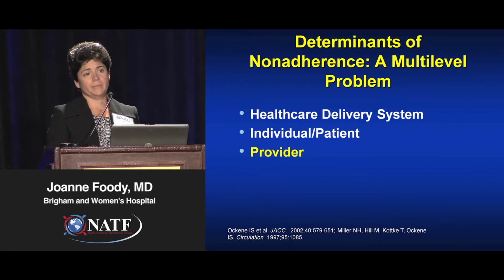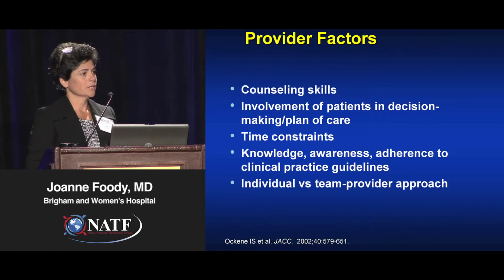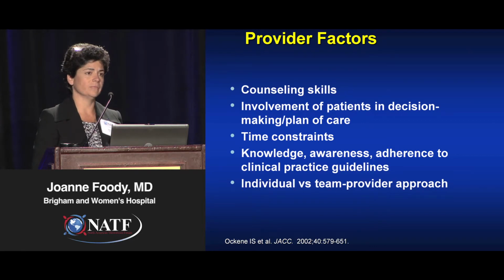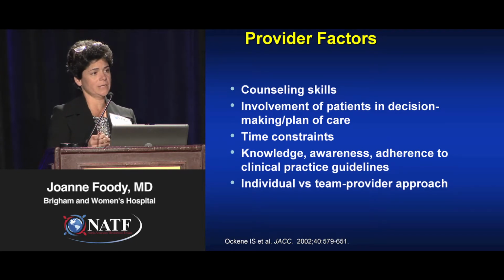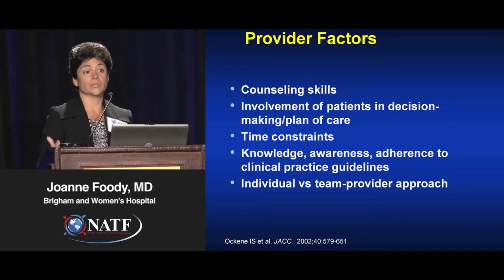Now let's talk a little bit about providers and how they may impact non-adherence. So as providers, we need to do the best we can do to help inform you of a medication, the risks, the benefits, the alternatives, and counsel you through that in such a way that we can come up with a plan that will best fit in a patient-centered way to have you achieve the kinds of outcomes, meaning reducing thrombosis in this instance, or preventing disease and disability.